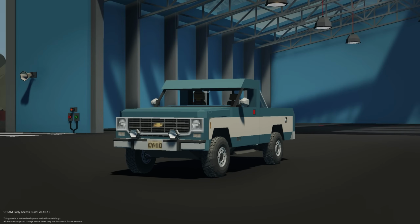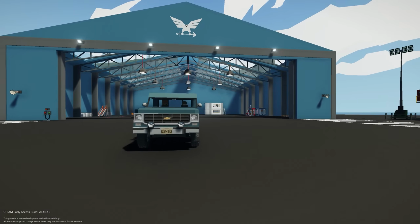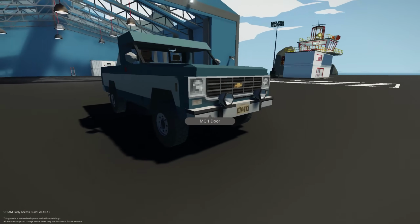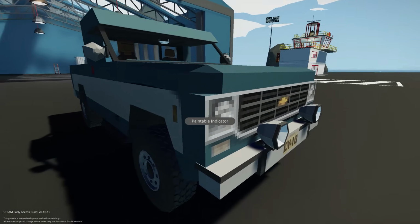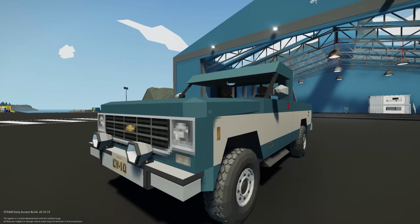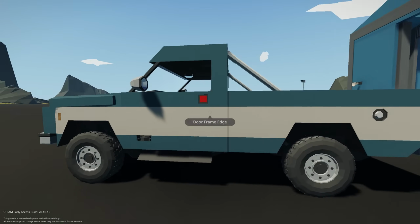And spawning in the next creation, this truck looks absolutely gorgeous and very realistic. I love the paint blocks here in the front. Seems like we have got quite a few modded blocks, like the windscreen here. This bonnet doesn't look normal. Oh, it's a fuel tank. Oh, it's a fuel tank that's somehow modded. Okay, that's pretty cool.